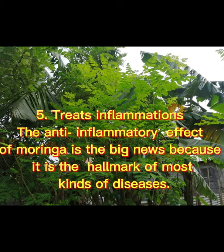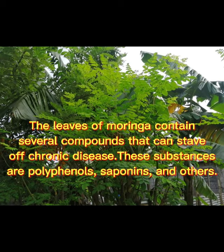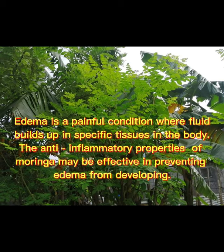5. Treats inflammation. The anti-inflammatory effect of Moringa is the big news because inflammation is the hallmark of most kinds of diseases. The leaves of Moringa contain several compounds that can stave off chronic disease. These substances are polyphenols, saponins, and others. Edema is a painful condition where fluid builds up in specific tissues in the body. The anti-inflammatory properties of Moringa may be effective in preventing edema from developing.